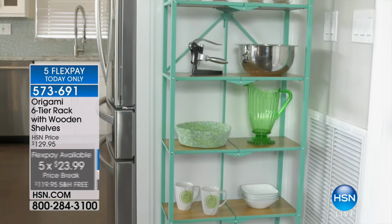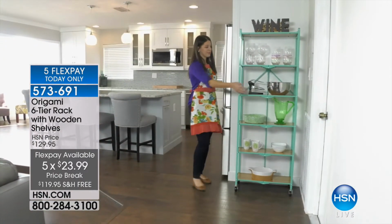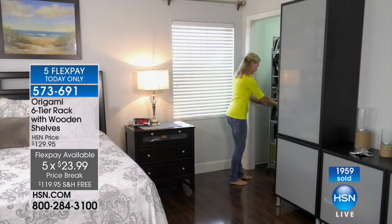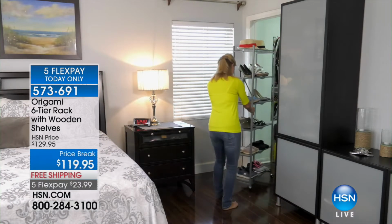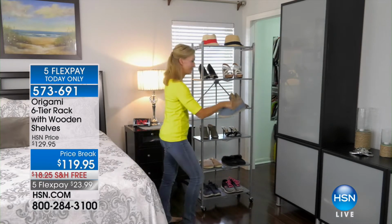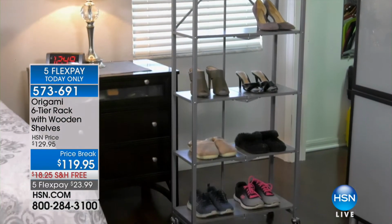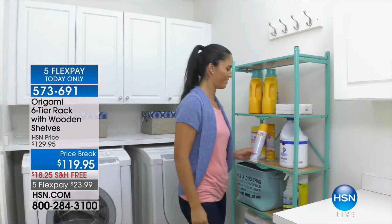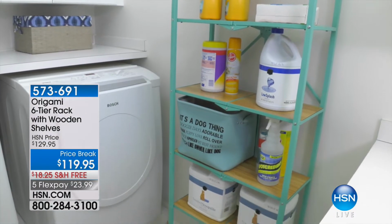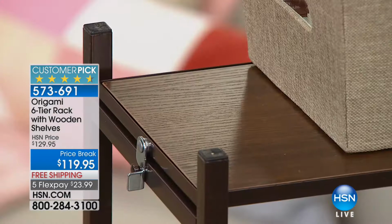Let me give you guys a quick update. We have sold 1,960 of these, of the final 628 exactly until this completely sells out. So if you want it in the black with the oak, I am down to just over 24 of these now, so that's going to sell out in the next couple of minutes. We also have it in the turquoise with that lighter wood. We also have it in the antique bronze. Which one will go after the black?